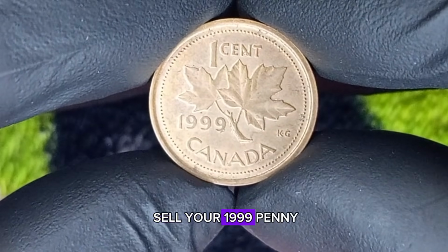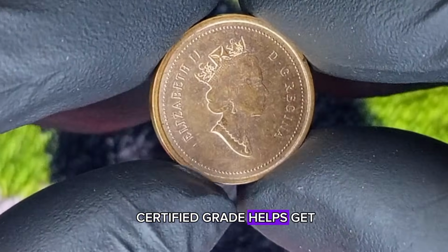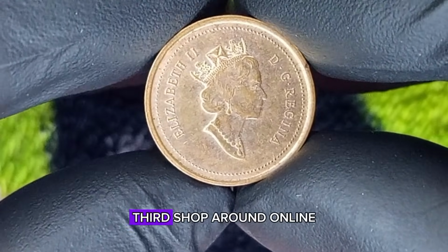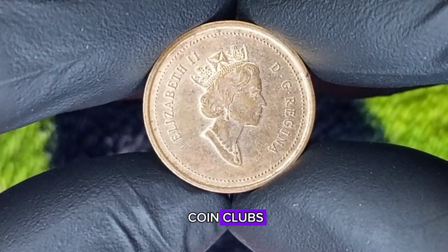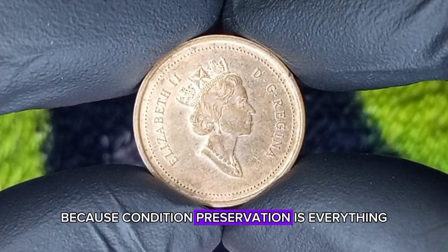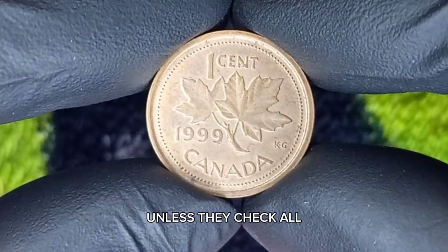If you decide to sell your 1999 penny, here are a few tips. First, get it graded if it's in very high grade, MS-66+, because a certified grade helps get premium value. Second, photograph the coin sharply with good lighting, show obverse and reverse, plus any full luster. Third, shop around. Online auction sites, dedicated coin dealers, local coin clubs. Fourth, if you're holding it as investment, store it in a protective holder, airtight, low humidity, away from direct sunlight, because condition preservation is everything. And finally, beware of over-optimistic valuations. Many coins just trade at modest premiums unless they check all the boxes.